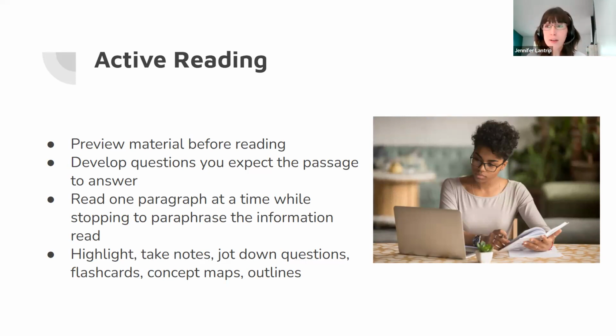And it feels hard when I do it, but it's so worth it, because when you're done reading after you've done that, you remember the information. You do not have to read it again. It's in your long-term memory.